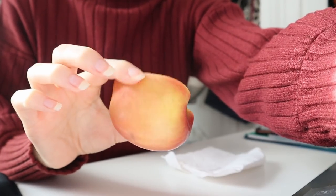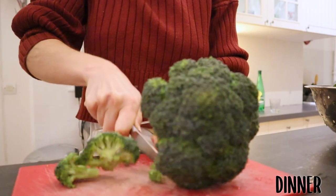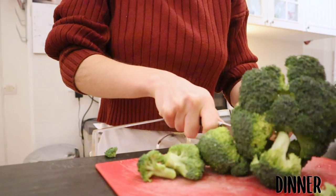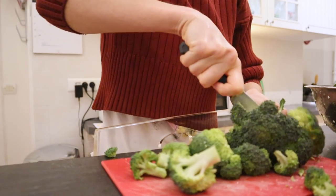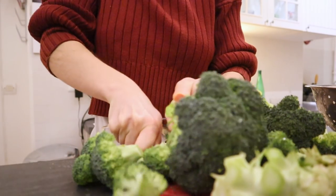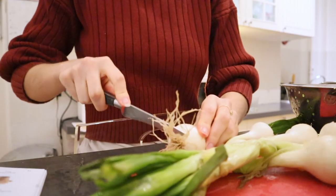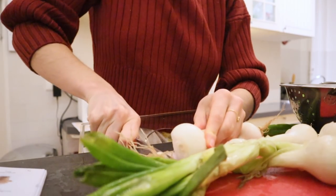Had the other half of the apple that I probably had like 2 days ago. I don't even remember. Now I'm chopping this broccoli. I try to do it at least 30 minutes before I cook it. That way the enzyme can activate in order to make the sulforaphane, which is the anti-cancer compound in broccoli. So the more you leave it, the better, but I try to do at least 30 minutes.